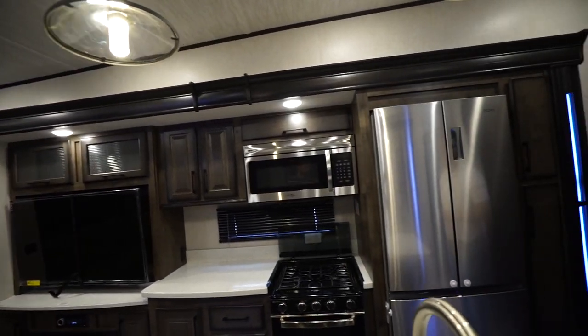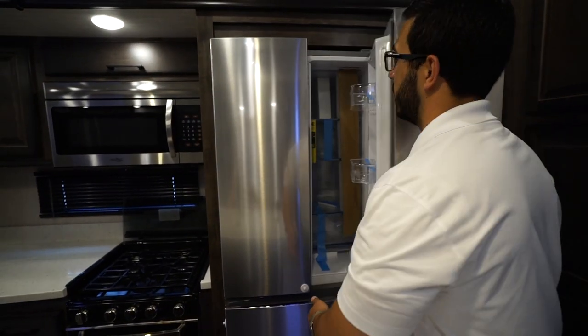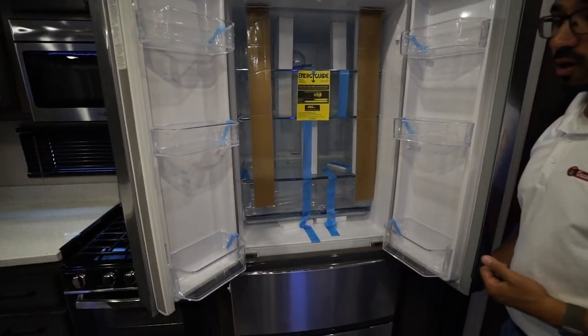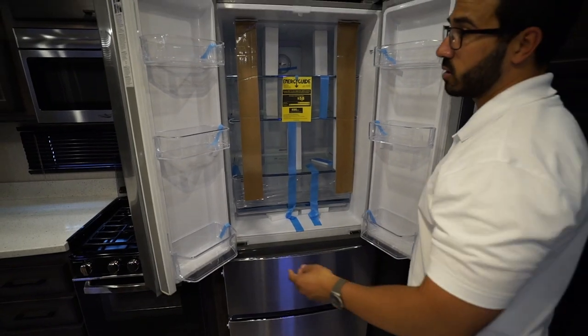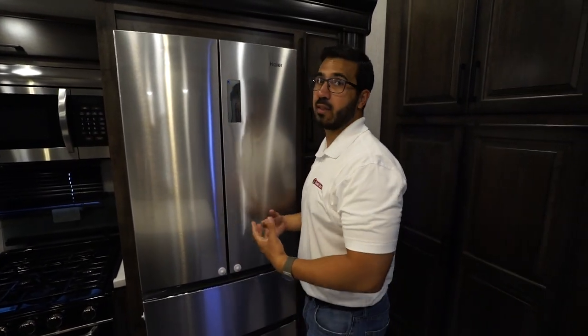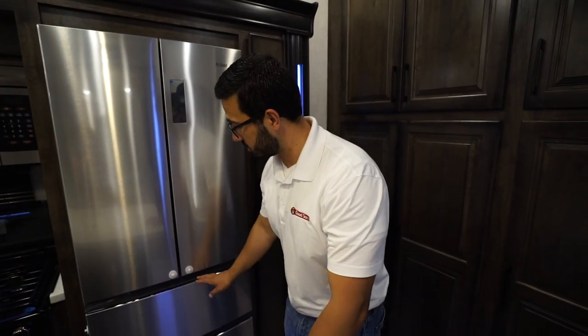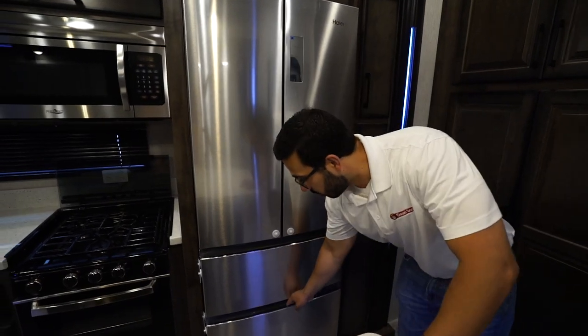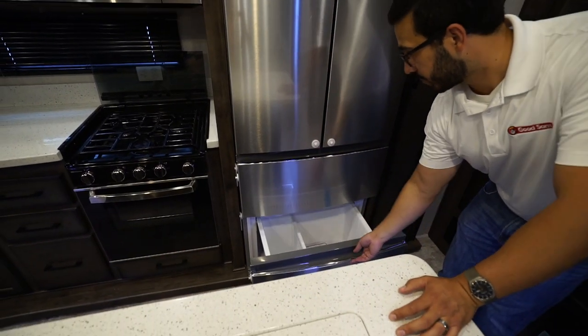Finishing out the kitchen is your fridge, freezer combo. This is a residential refrigerator. So that way it cools down nice and quickly. You don't have to turn it on the night before or anything like that. You can turn it on the morning of, load everything up. It'll be nice and cool in a couple hours. Then you have two freezer compartments right down underneath.